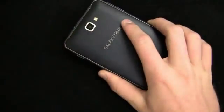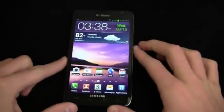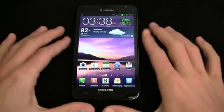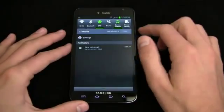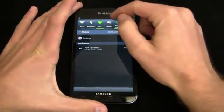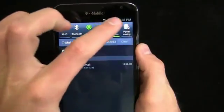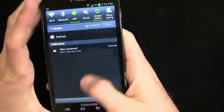5.3-inch Super AMOLED HD display, 8-megapixel camera with 1080p HD video recording. It does have Wi-Fi calling and near-field communication, also known as NFC, and it does have HSPA Plus 42 megabits per second capability. So it doesn't have LTE, obviously, since T-Mobile hasn't formally rolled out LTE just yet, but it does have LTE as indicated by the 4G indicator right up there, by the time, by the battery, and by the battery percentage, which I absolutely love.